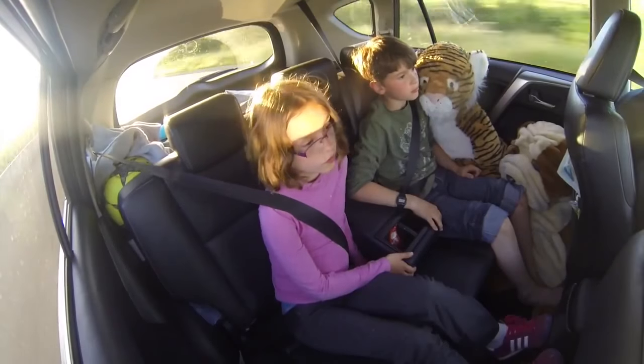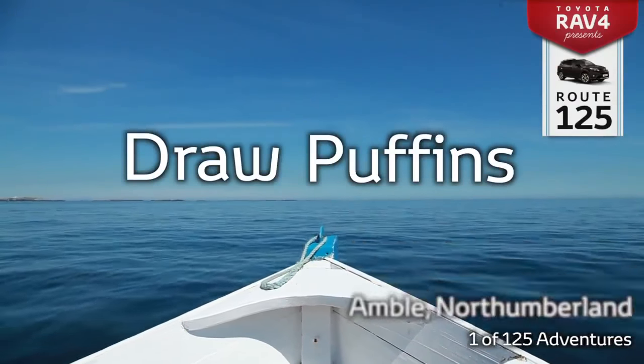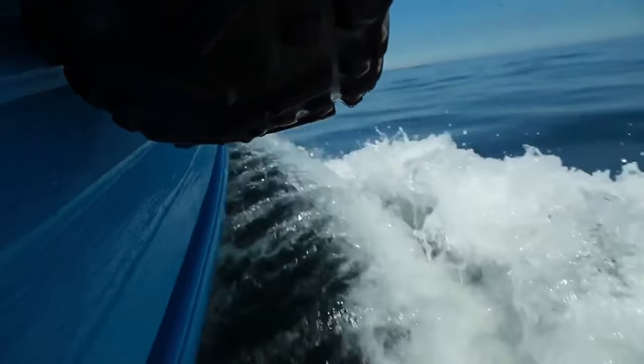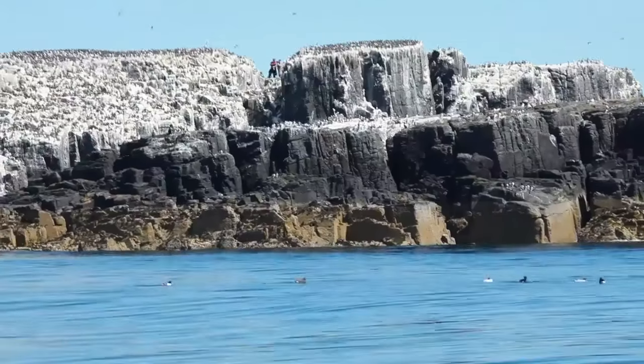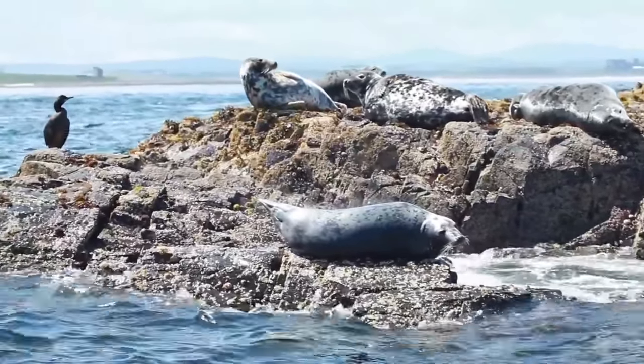So we're on our way back from adventuring in Northumberland. The adventure when we went out to the island was to find and draw some puffins. We got a boat from Sea Houses, which is on the Northumberland coast, out to the Farne Islands. And we saw a load of cool stuff, didn't we? We saw awesome stuff. We saw birds, we saw seals.